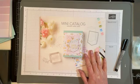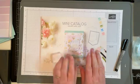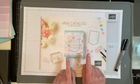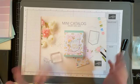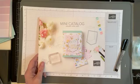I'm going to be playing with the Memorable Blooms, and it comes from our mini catalog, our January to April. I can't open this up for you yet because we can't do it until January 7th. So after January 7th, I'll be able to open this up and show you whatever I'm working on inside. But in the meantime, this is our new catalog. It's going, like I said, January 7th.